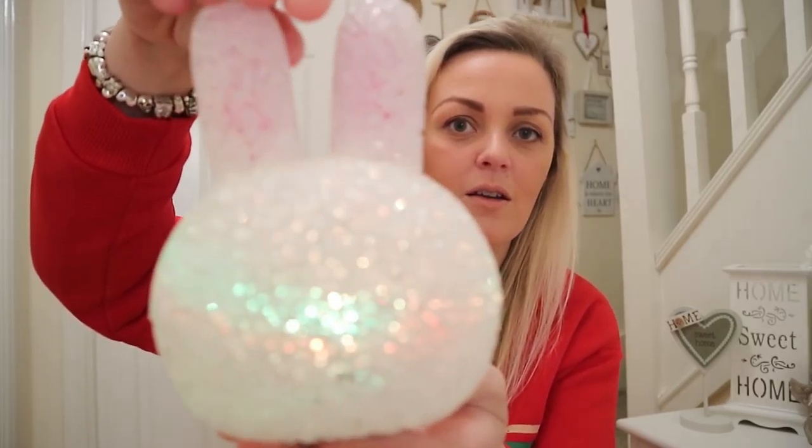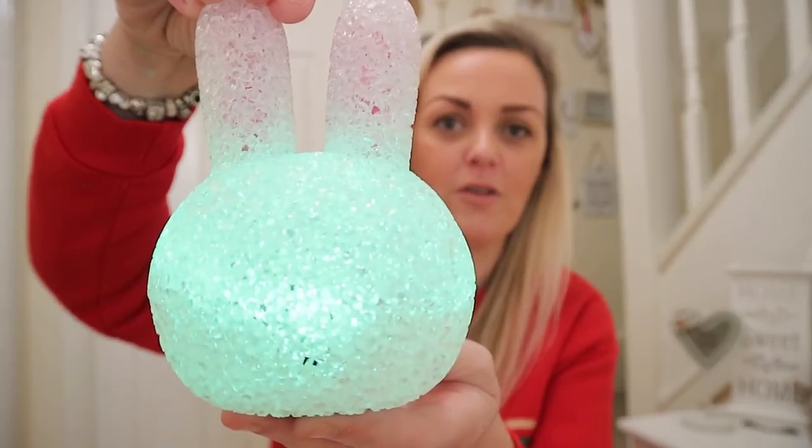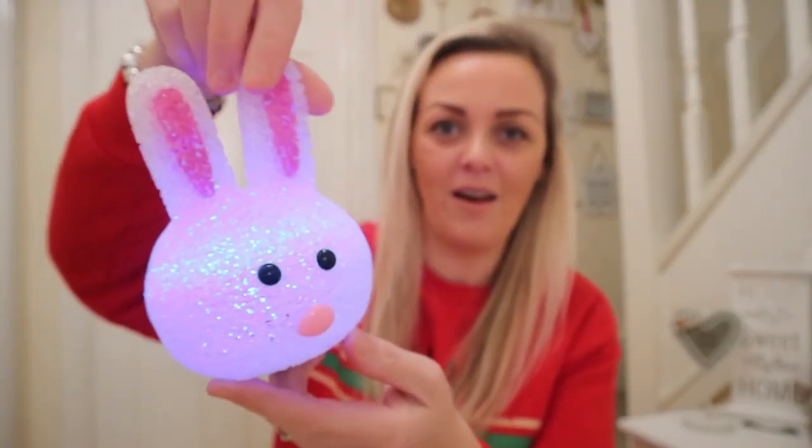It was this little rabbit. I don't know if it's going to show on the camera, but it lights up. I'm going to try and bring it in. You can see it's changing, and it just changes through different colours. Look, it's going blue now. How cute is that for a pound?